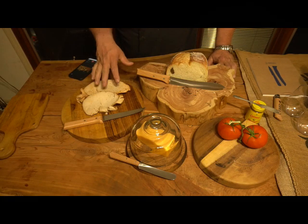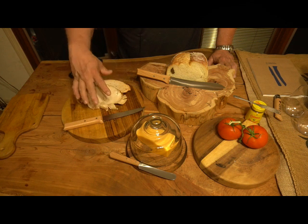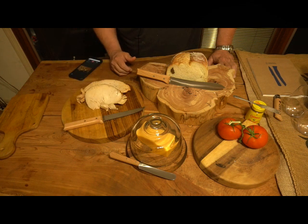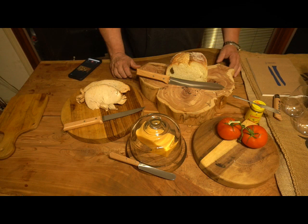Granted, finding bulk lunch meats is getting harder and harder to do, but it's still good to find when you can. I go to the deli and have them just cut off a large section of the pieces that they slice, and then I do my own slicing later. And the reason for that is multifaceted.